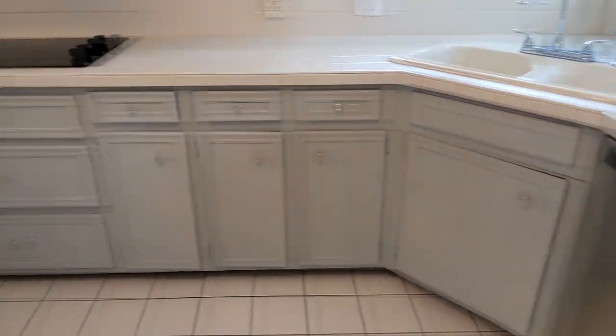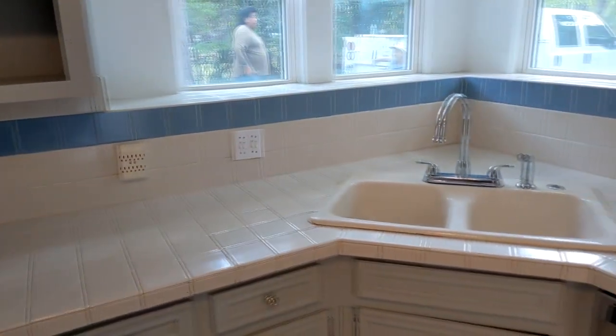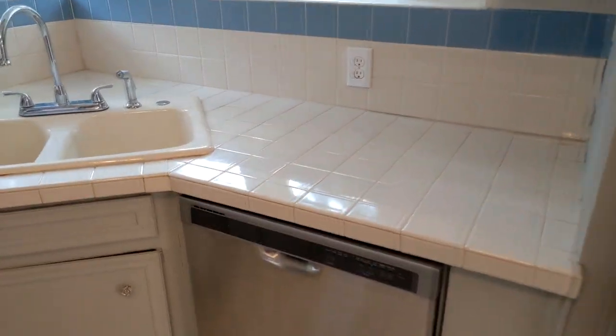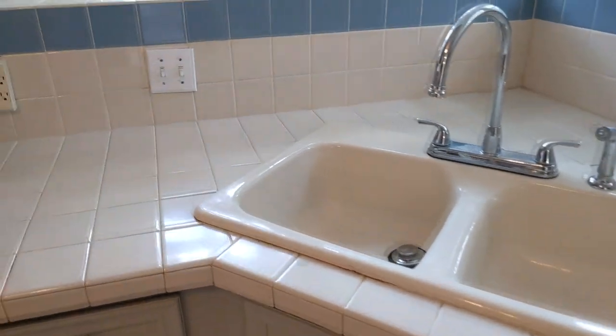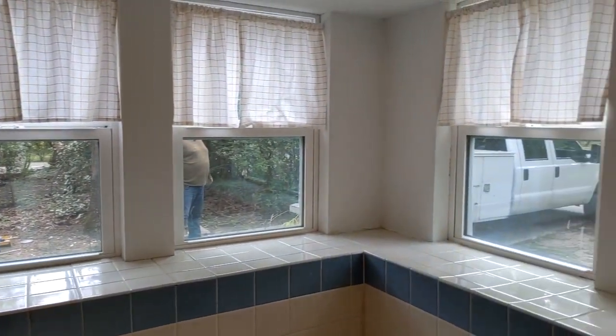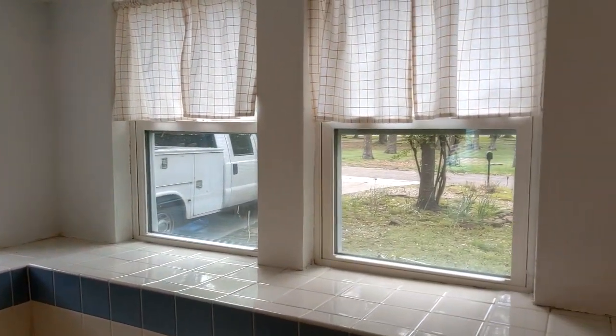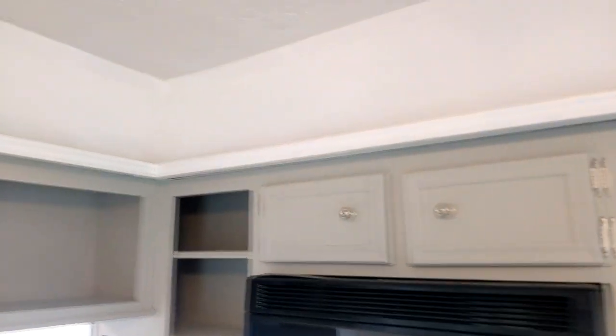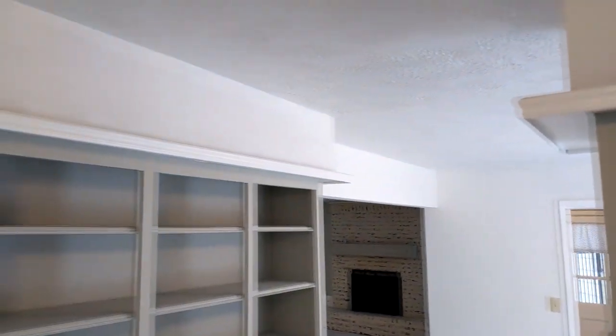This is interesting. This corner is very much set up like the house that we looked at that had the unexpected guest as far as the kitchen. Same corner sink area. There are some windows here. There are some guys outside, so I'm going to try not to capture them on video. But pretty decent amount of light in this room. But yeah, I don't know if that's showing up, but definitely needs a paint job. If you look.